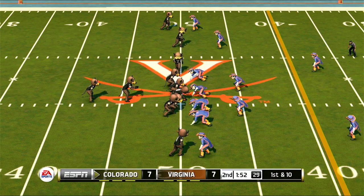Two, four, seven. Two, 45. Motion, motion, motion.